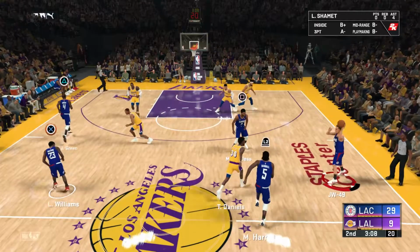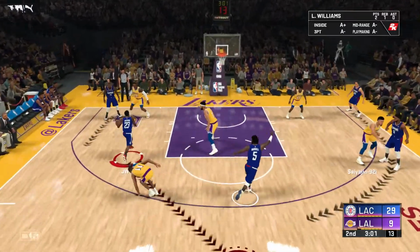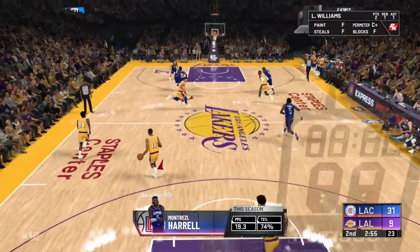McGee's got 4 points now in the quarter. And wow, you just have to love the motor on Montrezl Harrell when he's on the floor. Great on the glass, and he just plays with such a fire.